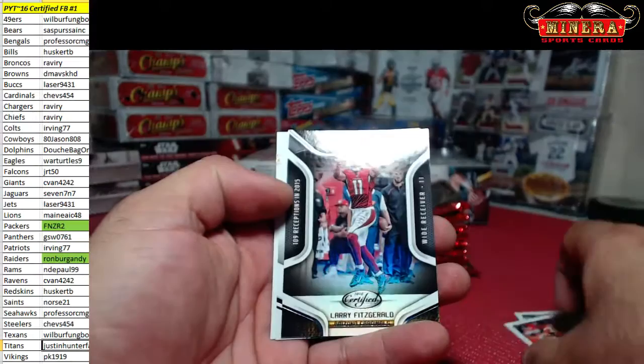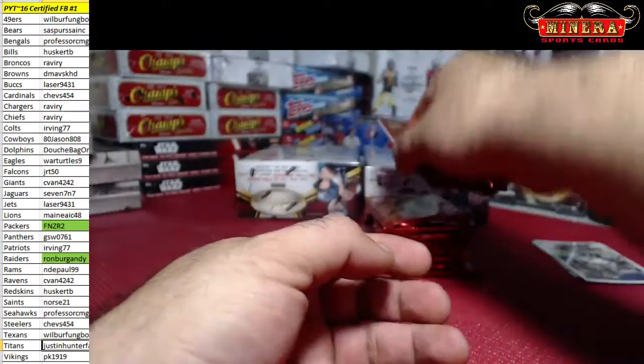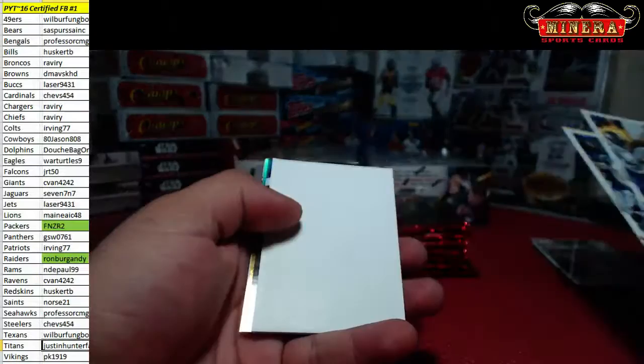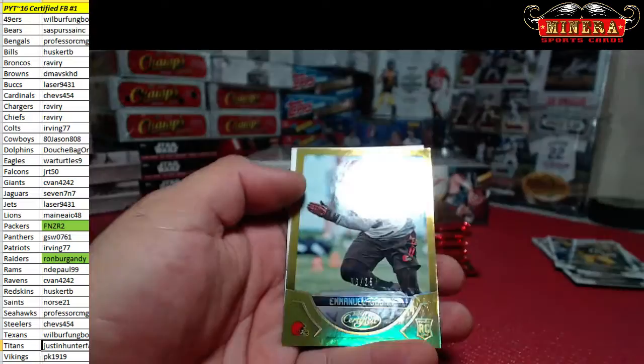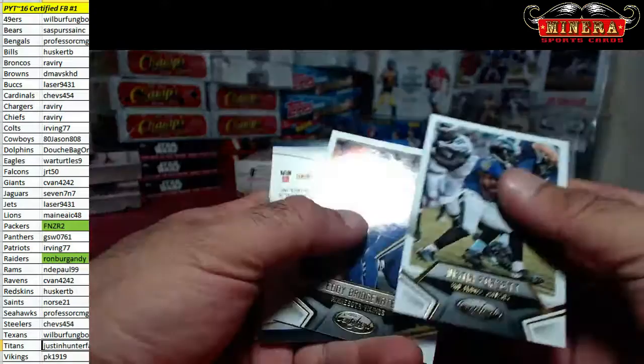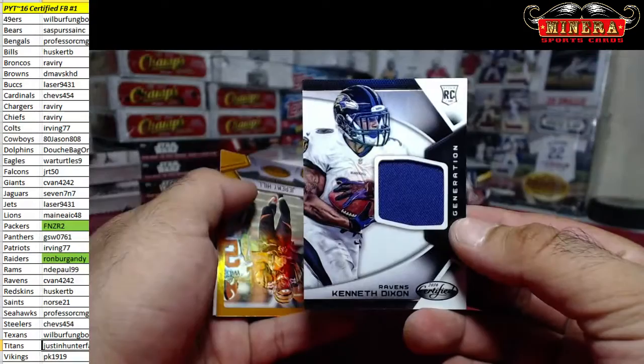Larry Fitzgerald. Ryan Tannehill out of $4.99. Josh Doctson, Aaron Rodgers, and Leonard Floyd out of $9.99. We got another gold coming up. Todd Gurley and a gold Emmanuel Ogba, 6 of 25 for the Cleveland Browns. Kenneth Dixon for the Ravens. We got Jeremy Hill for the Bengals out of 225.